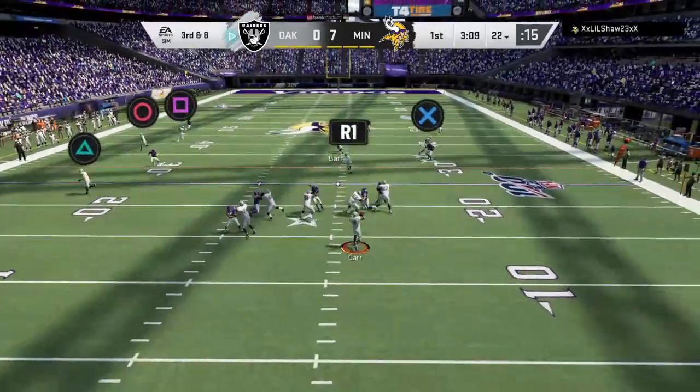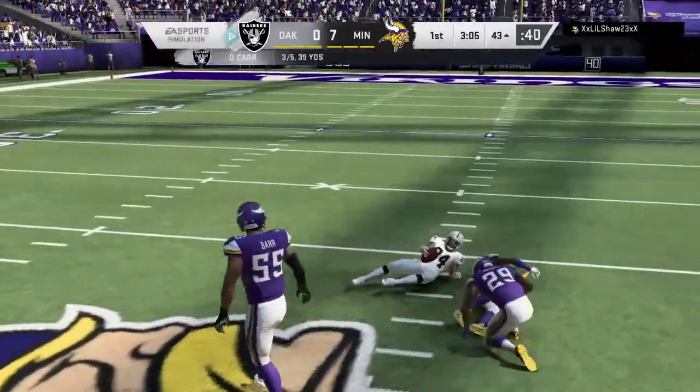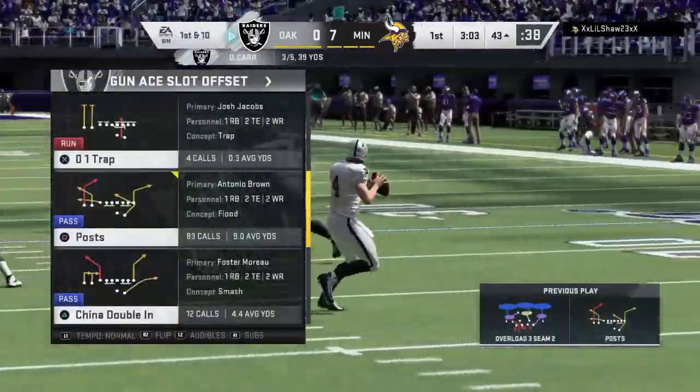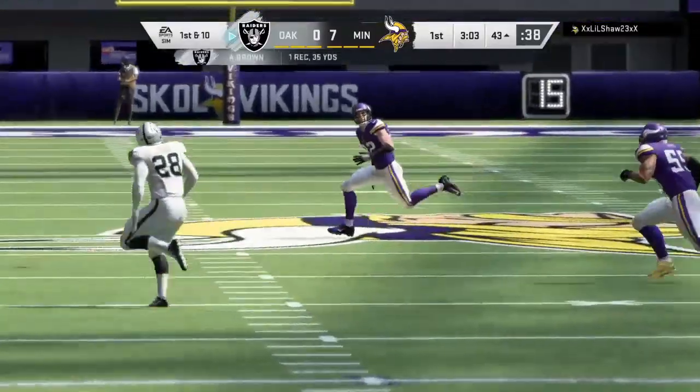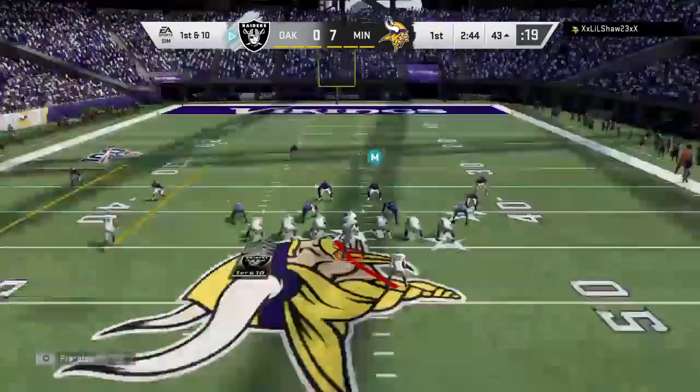Throwing, Carr, on 3rd down. He gives it to Brown. Complete. And they're going to have this across midfield and inside the 45. Gives them 35 yards there on the 3rd down conversion.